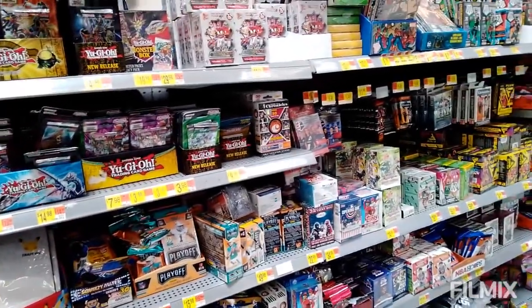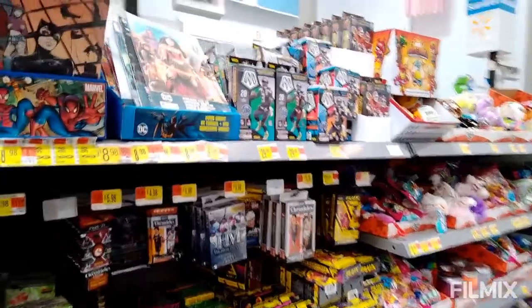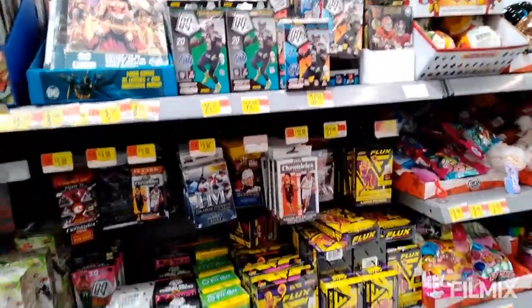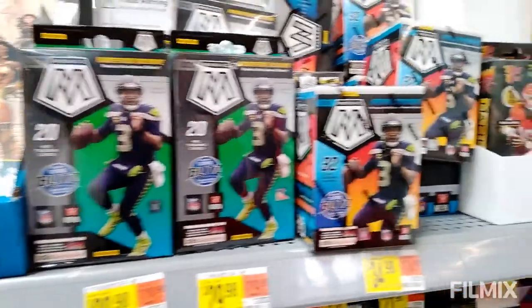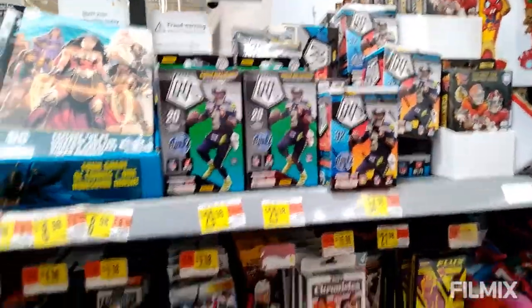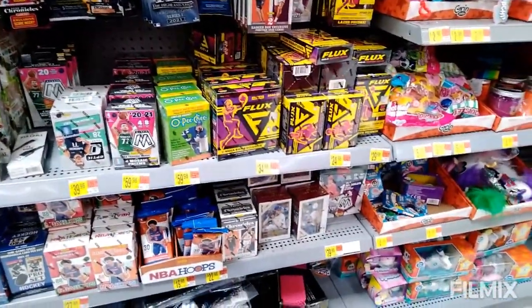Alright, so, oh, they got Mosaic. Mosaic? Oh, yeah. 2020 for a second. No, 2021. I hadn't seen that at our Walmart. That's not bad. So they got the Mosaic football and hanger boxes. They got a lot of those. I'm sorry, not the blaster boxes. Yeah, they sure do.